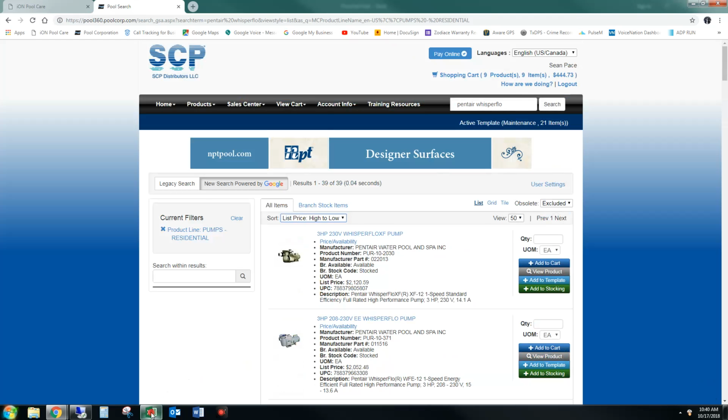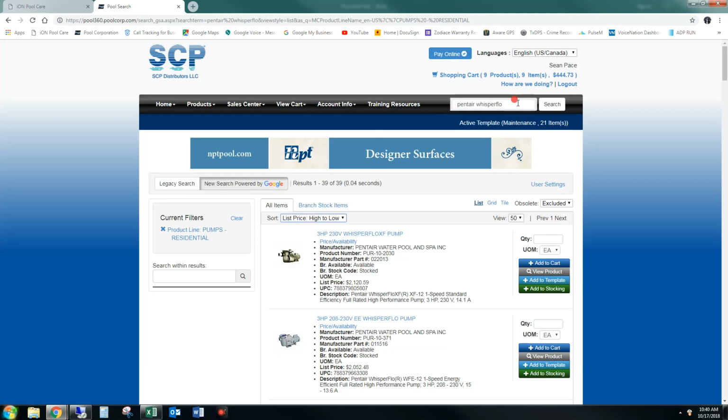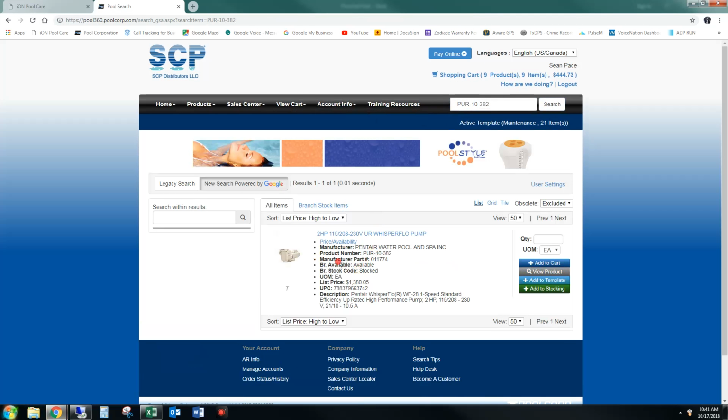The other way to do it is to create your price list, document all of this information. Whisper Flow, 2 horsepower. I have the actual parts number right here. And there you go. This is exactly what I'm looking for. So the end goal, of course, is why do I need this? One, you get a lot of information. Description. What is it? It's a 1-speed, uprated, high-performance pump. Good information. Is it available? Is it being stocked anywhere? You can just go ahead and click here first and foremost.